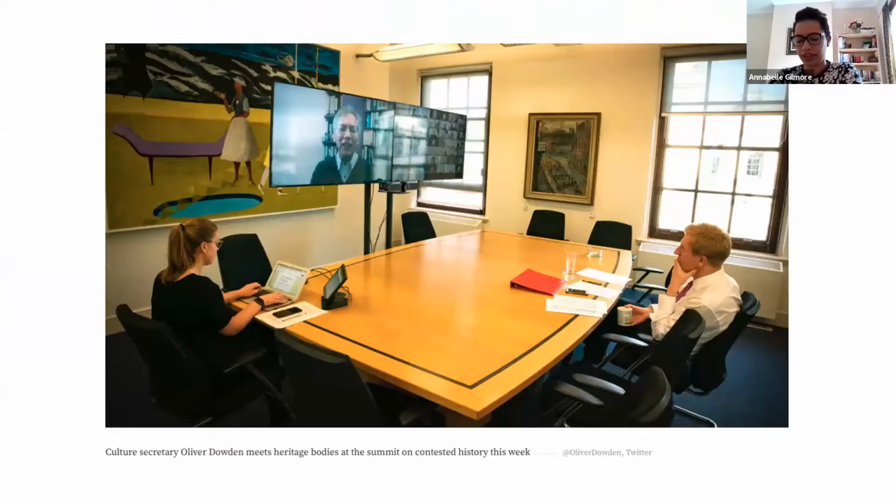Young's characterization explains how, although the government policy is to retain and explain, those on the right wing of the culture wars reject explanations that contradict their version of Britain and its history as they experience it. This dissonance was very clearly articulated by Oliver Dowden, the Culture Secretary, at the History Matters conference held by right-wing think tank Policy Exchange earlier this year, which is still online if you'd like to watch it.